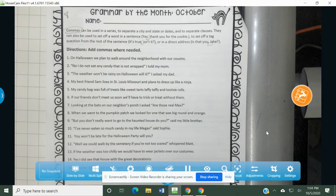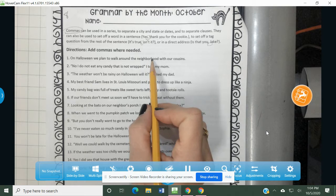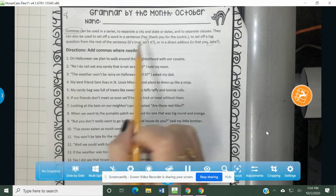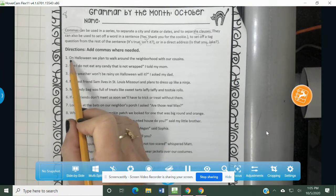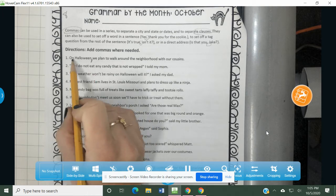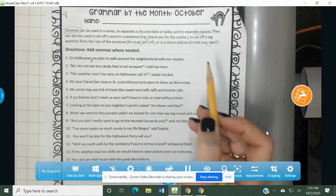So let's do some practice. On Halloween, we plan to walk around the neighborhood with our cousins. So we can separate clauses. When we say on Halloween, there's a clause here. On Halloween, comma, we plan to walk around the neighborhood with our cousins.